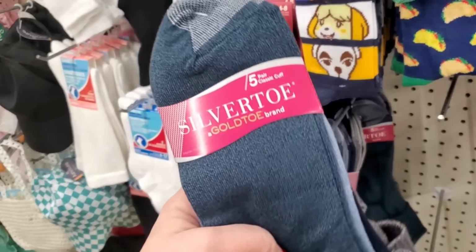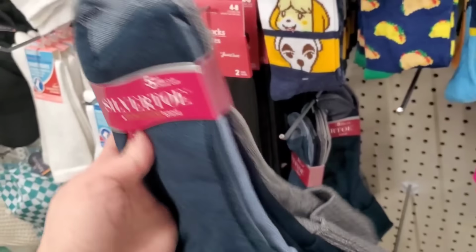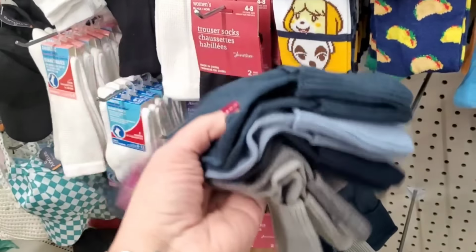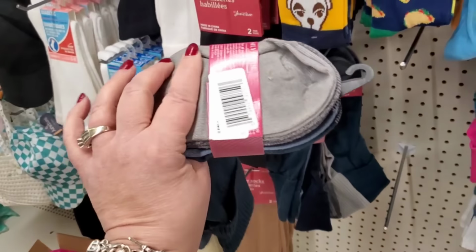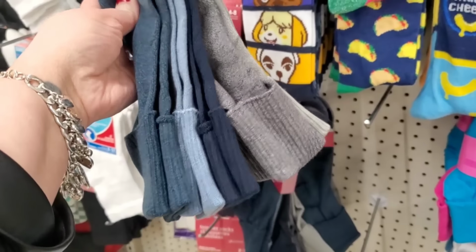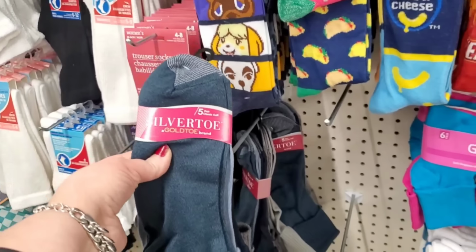Now these, I think these are my absolute favorite. Look at this. 5 pairs of classic cut silver toe, gold toe. I love this style of sock. It cuffs over. It's not going to squeeze your foot or cut off your circulation or anything like that. These are such nice quality for $1.25. It's 25 cents per pair of socks, and these are like beautiful colors and a nice pair of socks.